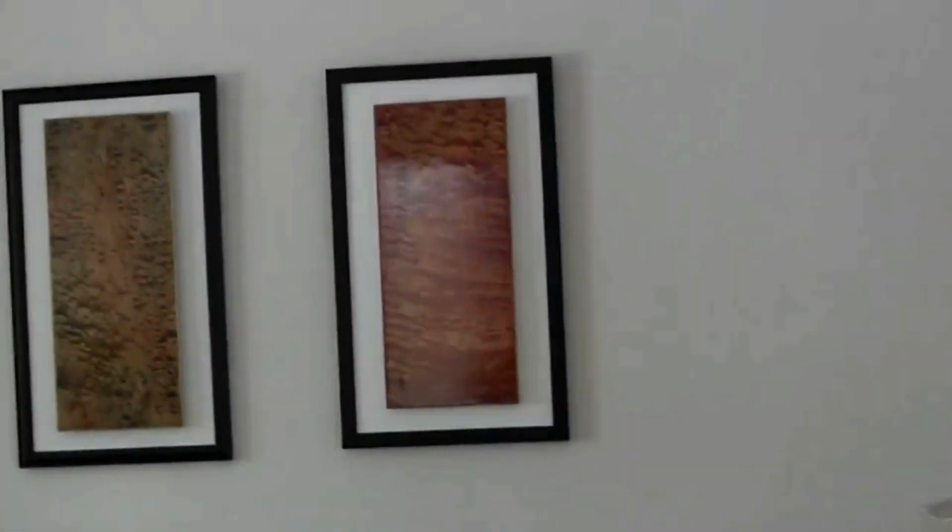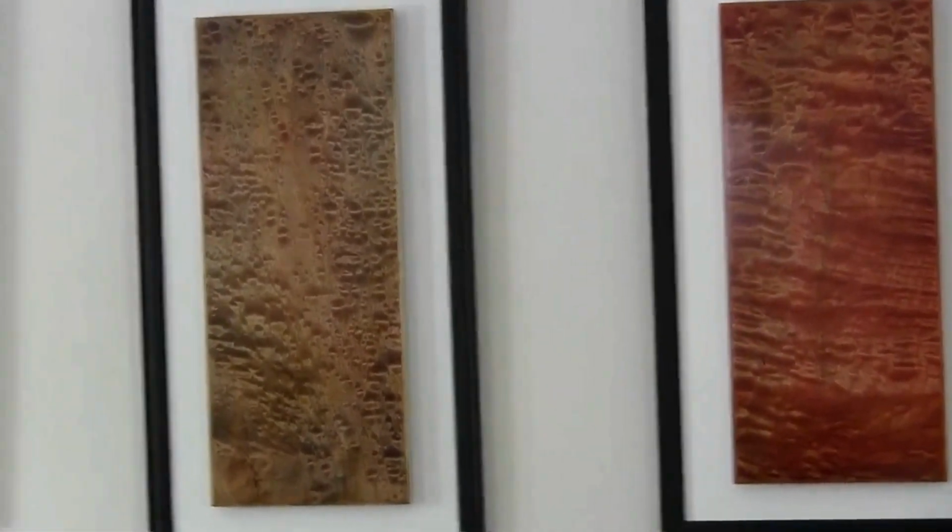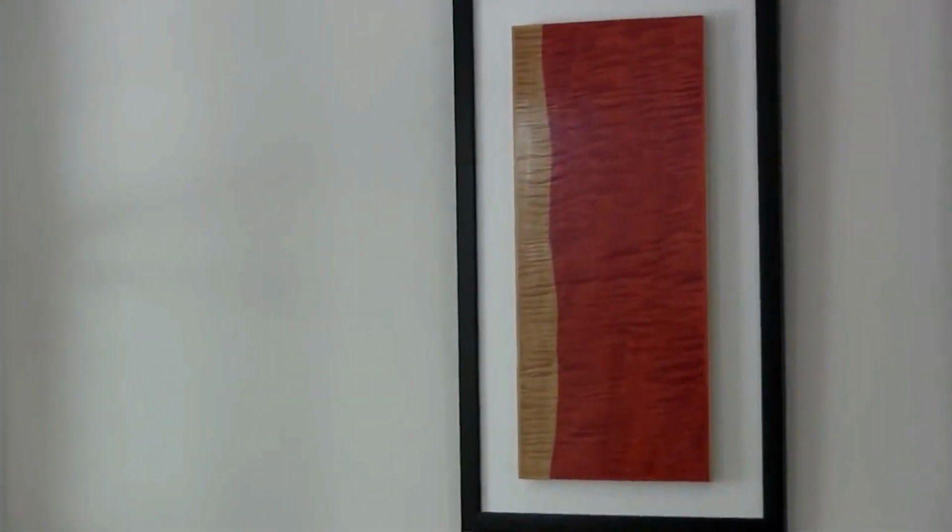These woods are very, very difficult to work with. So it's, oh, quite beautiful. It takes an amount of preparation to even achieve that level of smoothness. How did you do that one?